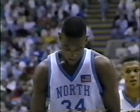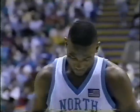6'7" sophomore George Lynch, top rebounder on this team. That's surprising. And the second leading scorer, although you really wouldn't know it, would you, Billy? He's a quiet scorer, very seldom has the ball in his hands to make a play, usually the recipient with good movement without the ball.